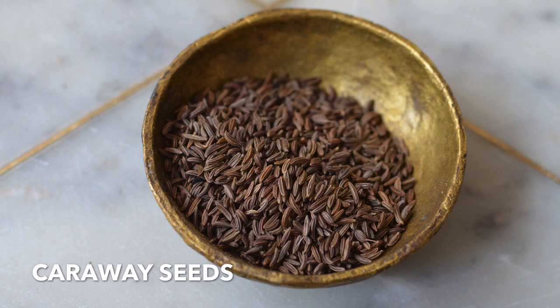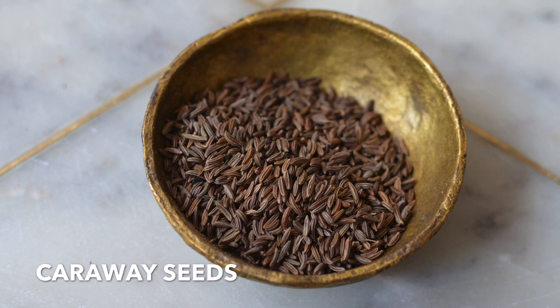Anyway, the number one reason is because of its nutritional content. It is actually used for digestive problems, which includes heartburn, bloating, gas, loss of appetite, and mild spasms of your tummy and intestines. So I definitely do like to include that in my diet.